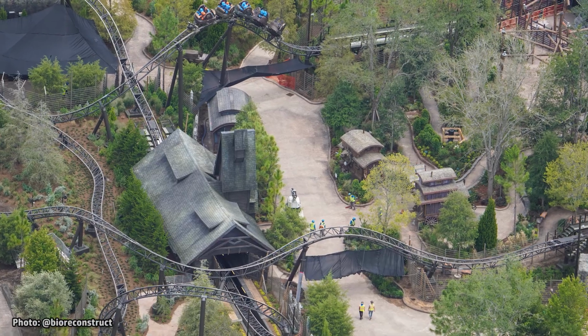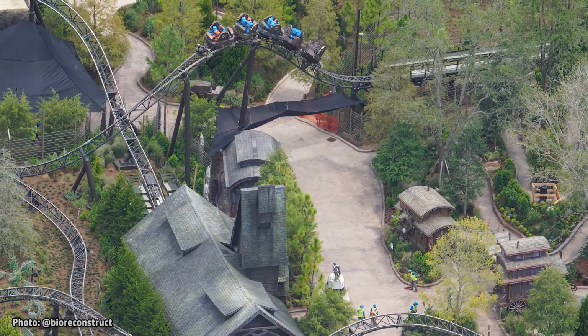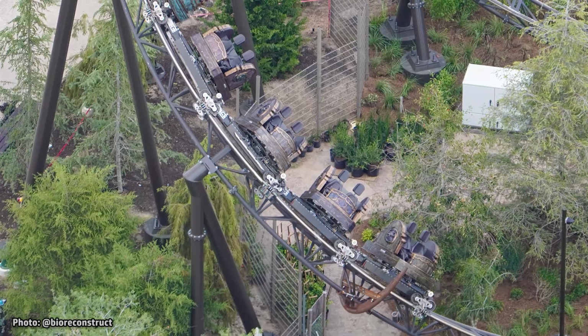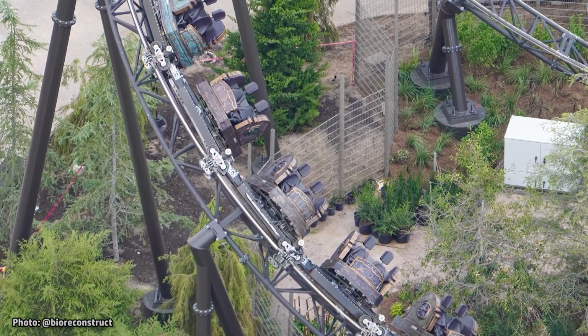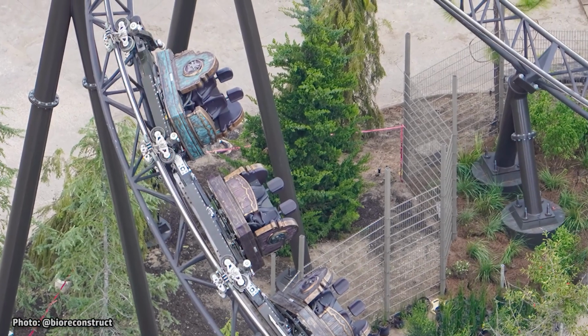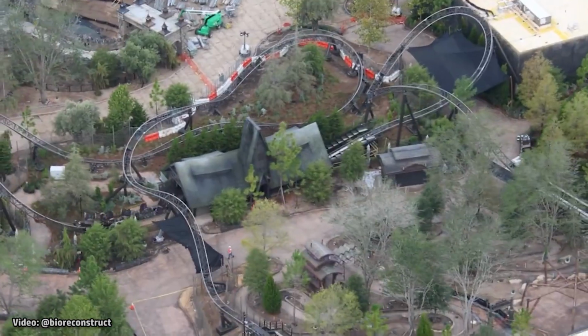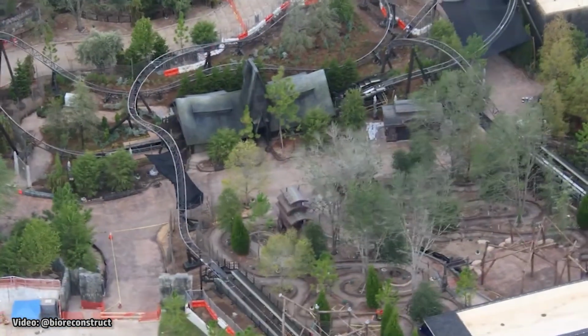The land's second attraction, a spinning roller coaster named Curse of the Werewolf, continues its testing. All of the trains appear to be completely uncovered now, so we can see the detail on each of the cars. This ride features free spinning coaster cars with seating facing both directions.